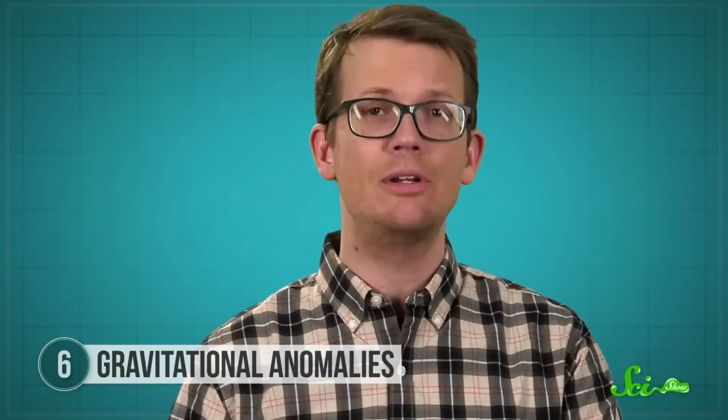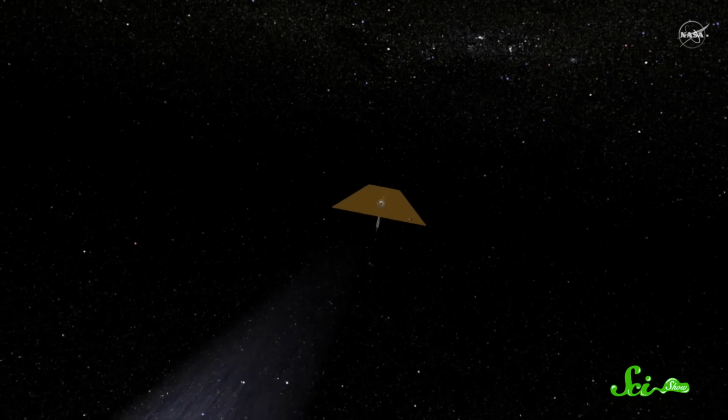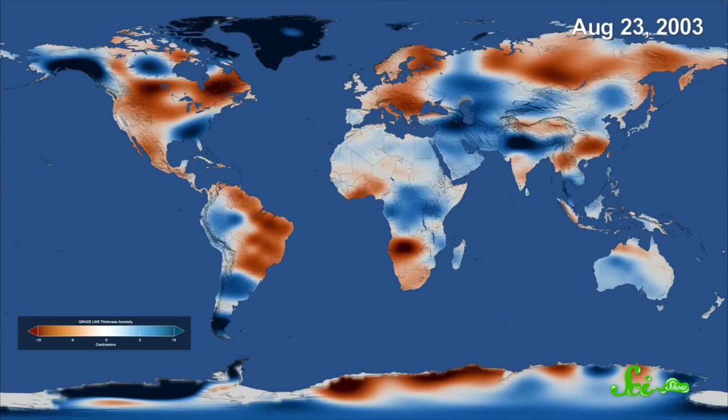The precision of these measurements can get even more specific than that, though. GRACE has also helped map the disappearance of aquifers and measure the rate at which ice sheets are melting. And this is wild. Scientists have even used ground-based gravity measurements to locate abandoned mine shafts in England.